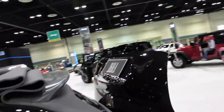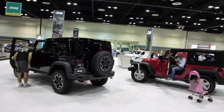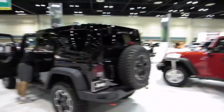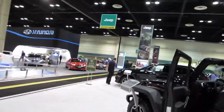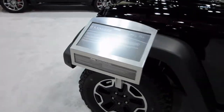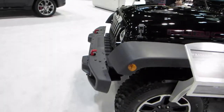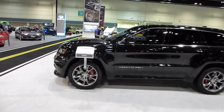And then we come to the Jeep. This is what I was looking for. Yeah. I love the Wrangler Unlimited. The two-door one was nice, but the Unlimited one's way better, because you get, obviously, more space to put people in. I don't like these wheels. They're coming out with these wheels. I'm not a fan.